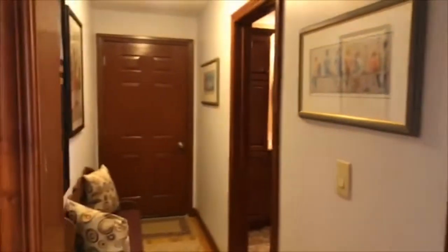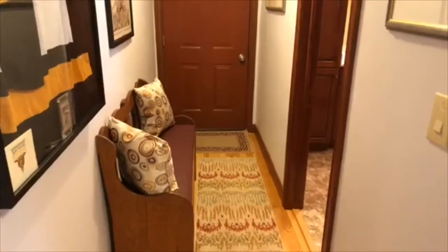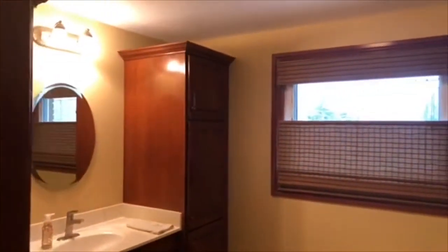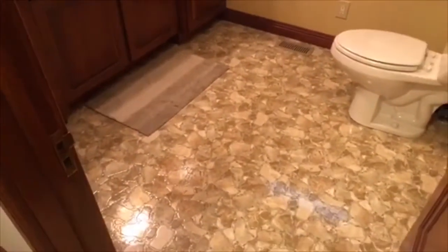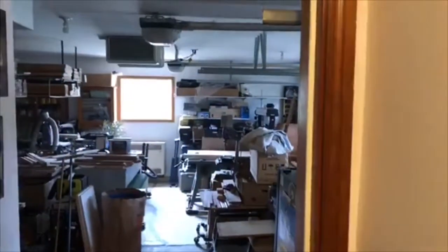If you walk down this hall, you're gonna have a bathroom. There are two full bathrooms and one half bath in this house. This is a half bath. And that door that we're gonna walk into is the garage. So here is one of three bathrooms. And then here, I do have to open this door. You're gonna get into your garage.